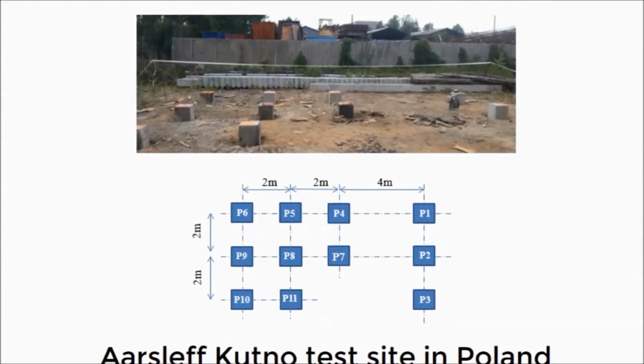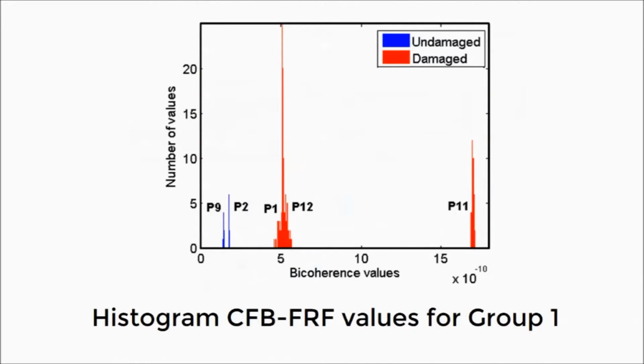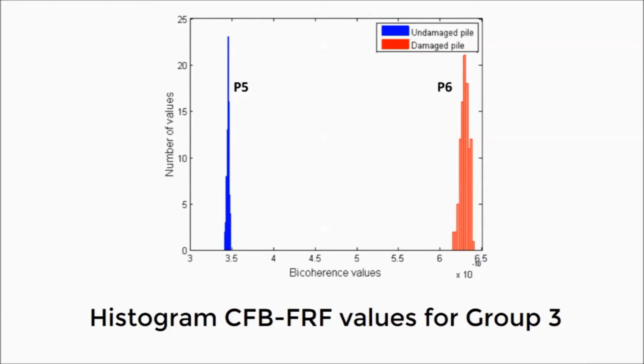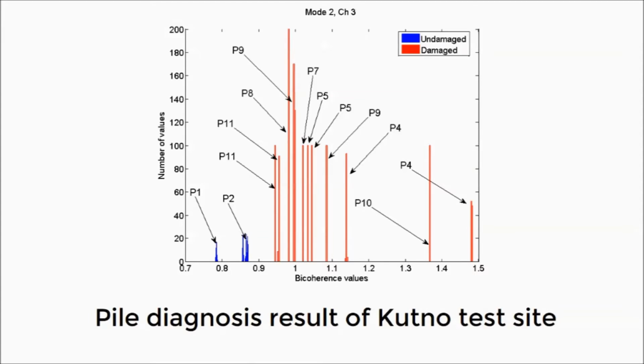Some piles were damaged at different depth points from the pile's top. Diagnosis of the piles was performed by the frequency response function, based on the chirp Fourier bicoherence. The full separation between the undamaged and the damaged features was achieved, which indicates 100% successful diagnosis for all piles.